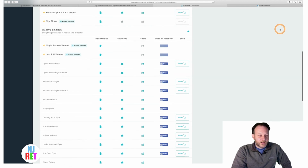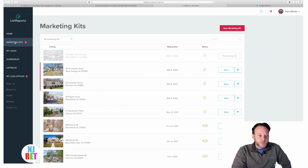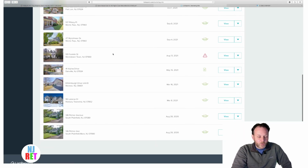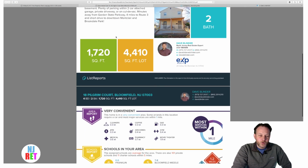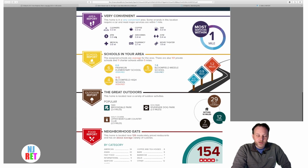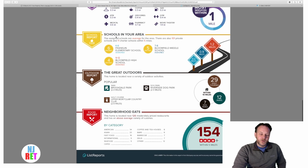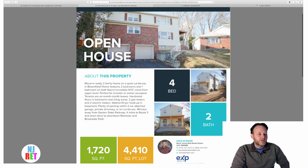So we can back on out of that area. And it looks like the Green Terrace Way West Milford marketing kit is still processing. I think that just takes a few more moments, but that is all good. So I hope that was helpful for you to see a quick and pretty easy and simple way of making an attractive property flyer. And all you need to do is print it out. You could just send this file off to a local print center near you, such as Staples, if you wanted to use some higher quality paper.